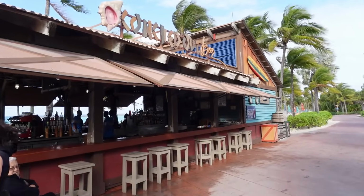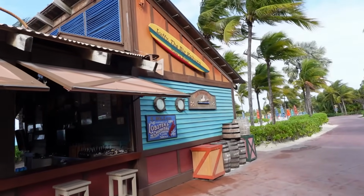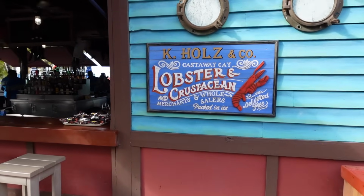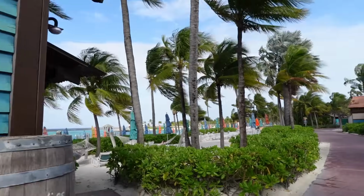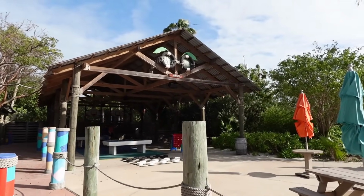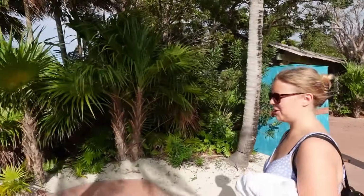Nice bar area just over there. All the spirits nicely lined up there in the middle. I just love how Disney put all these little details in. It's like all the signs around here. I love it. Castaway Cay lobster. It is beautiful. It's not very busy at all. In the shade just over here. Nice little games area, all under cover. You can play basketball. You've got a pool table down there as well. Just areas to chill out, really. So well finished off. It is, yeah.